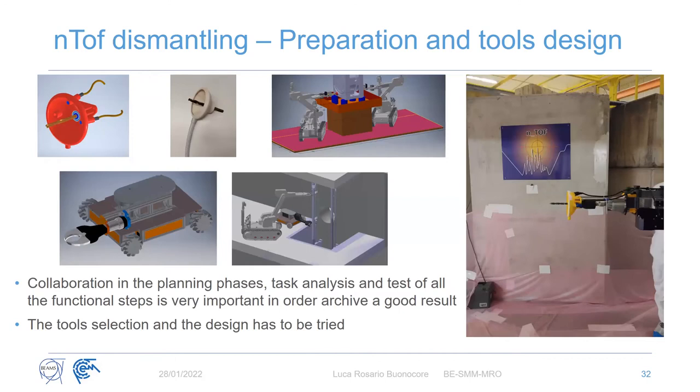Tool design validation is really important when the area is not designed to be robot friendly. For example, this is the case of the end of Target 2 dismantling. Target 2 was not designed to be dismantled by robot, so it was necessary to plan a designed tool for this task. The main task we performed with the robot was to drain the cooling water inside the target, and also to cut the aluminium profile, the cooling pipe, which then goes inside the target.